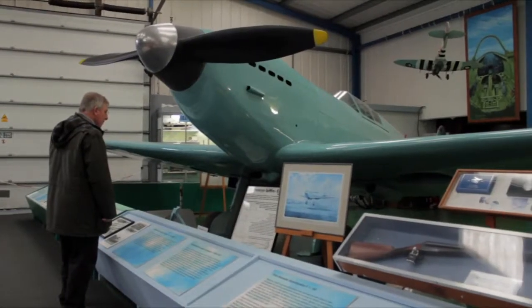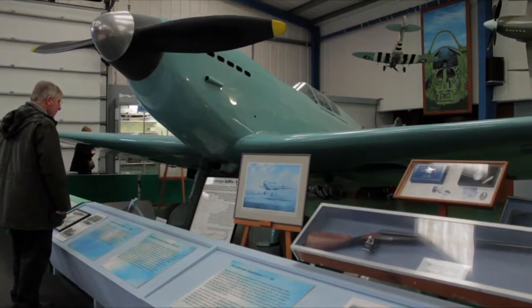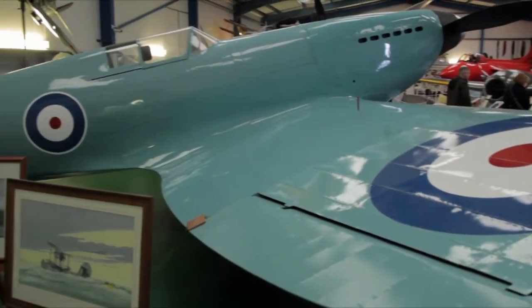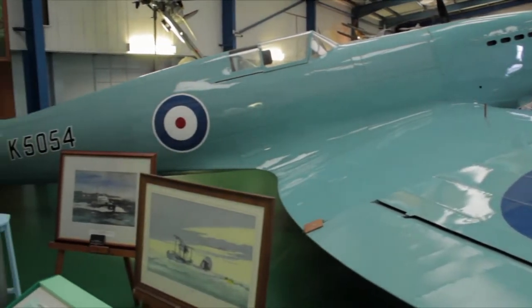And behind me is a replica of R.J. Mitchell's Spitfire, first flown in 1936. Geoffrey Quill, one of the test pilots at that time, claims this replica was 95% accurate.